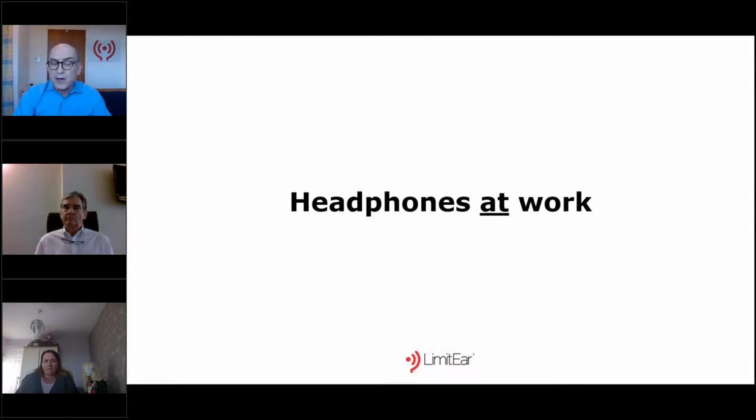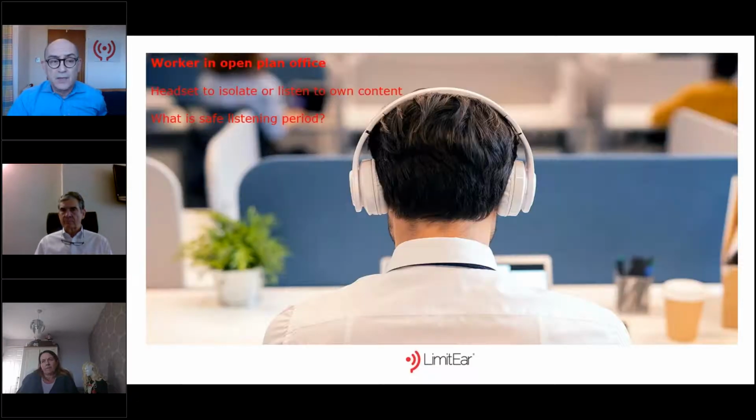Finally, the headphones at work. So this is where the headphones aren't actually required to do the job that the person is doing, but they are using headphones at work. And you see this quite commonly. Most commonly is in an open plan office. People are using headphones to isolate themselves or listen to their own content. What's the safe listening period? Ambient noise, relatively low. Residual ambient probably shouldn't be problematic. Might be, but I don't suspect it will be.